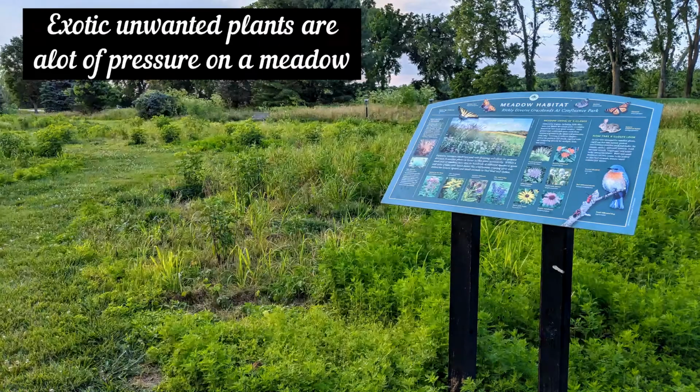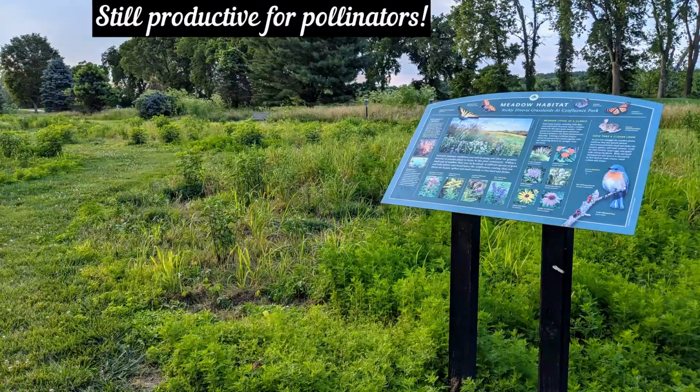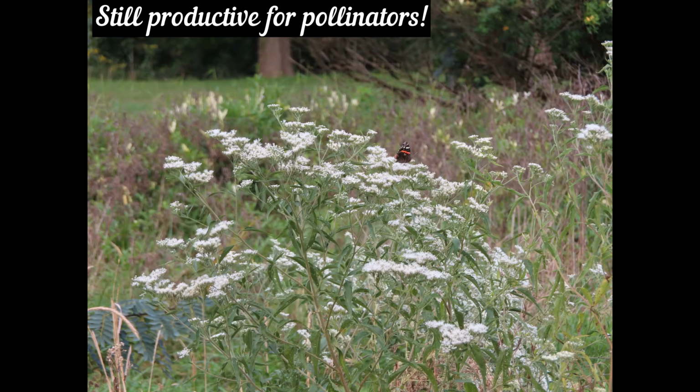It's not a stable climax site, if you want to call it that. It never will be in Northern Virginia. It requires a regimen of either fire or cutting to keep it out of the woody section, and of course to manage the invasives that the rest of the world around the meadow is putting pressure on it. So that's what we're seeing. Even though it may be disappointing this year, I think the meadow was still very productive for pollinators. Certainly in the evening, the bats are enjoying all the insects that are posted there now.